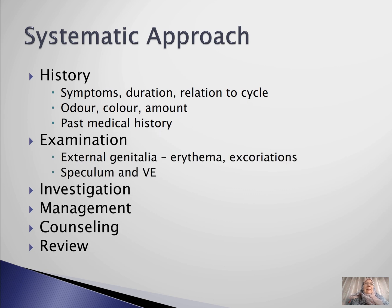Following the history, an examination is important. You have to inspect the external genitalia, look for erythema, excoriations, and so on. A speculum examination will allow you to assess the cervix and also to assess the discharge, so you can look at the amount, color, odor, and so on. A pervaginal examination is also often indicated, as this allows you to see if there's an upper genital tract involvement, any adnexal problems, and the size of the uterus. This has to be followed by investigations, by management, counseling, and review.